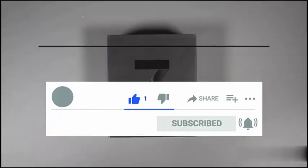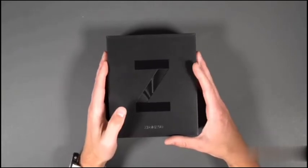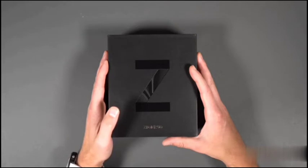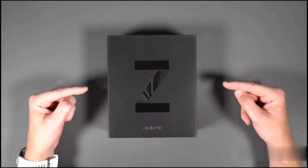Nothing really changes anymore, but this thing right here actually has me excited. Yes, this is a Galaxy Z Fold 2. This is the device I've been waiting all year for, since the original launch last year. I've been waiting for the follow-up. So yes, I'm pretty excited for the next couple of weeks.